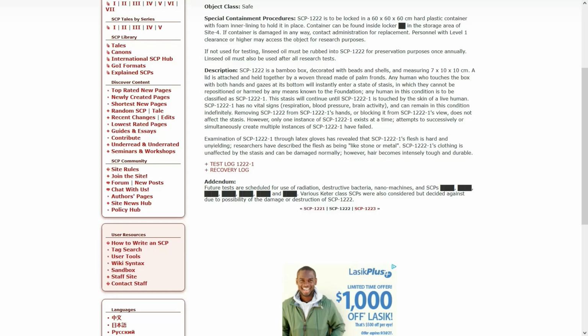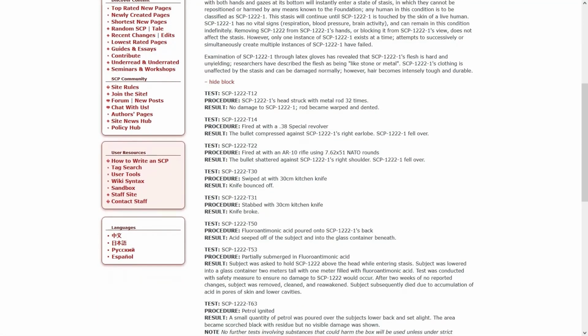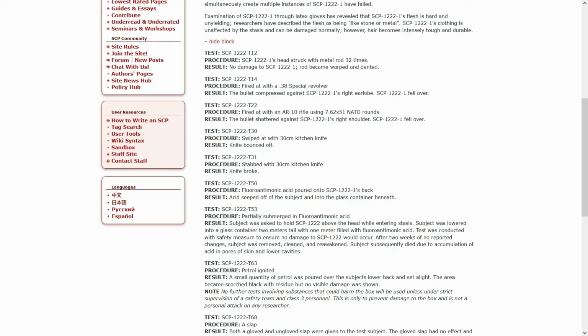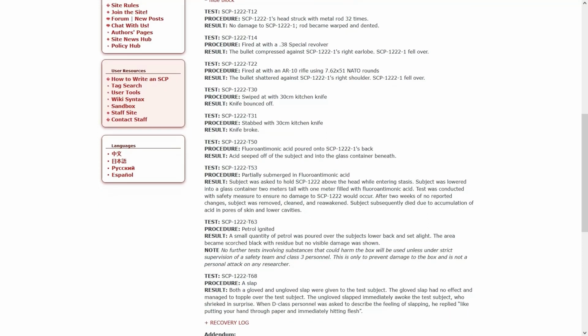Test log 1. T12. Procedure: head struck with a metal rod 32 times. No damage to one, rod is warped. Next test: they were shot with a revolver. The bullet compressed against the right earlobe and they fell over. Fired with an AR-10 rifle using 7.62 by 51 NATO rounds. Bullet shattered against their right shoulder, fell over. Swiped at with a 30 centimeter kitchen knife. Knife bounced off. Stabbed with a knife. Knife broke.